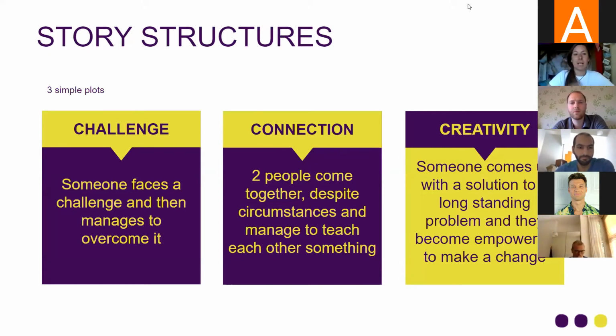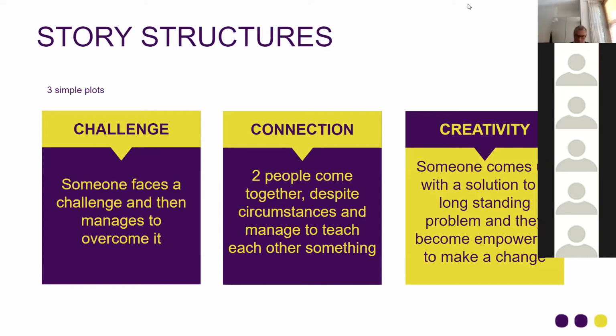So there's 3 main types of stories, and this is probably going to ruin every kid's book and Disney movie for you forevermore, which I apologize for. So you've got a challenge story, a connection story, or a creativity story. And you've basically got to think which one works best with your product and obviously your real life situation as to how you came up with it. And again, this sets you apart from bigger businesses that potentially might be doing the same thing, but they can't crowdfund because they're hiding behind a brand that doesn't have a face and a story and a connection.